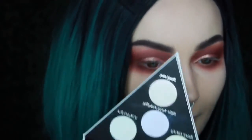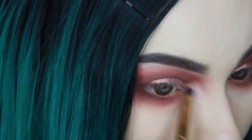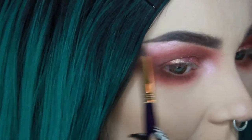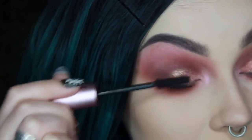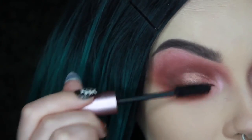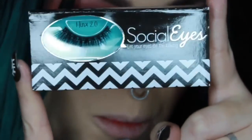For an inner corner highlight, I'm going to use Pink Opal from the Kat Von D Alchemist Holographic palette. And then I'm also going to put some of that under my brow. Look at how pretty. Then I'm going to put on a coat of mascara on the top and bottom lashes with my Too Faced Better Than Sex mascara. And then I'm going to put on a fresh pair of Social Eyes lashes in Minx 2.0.